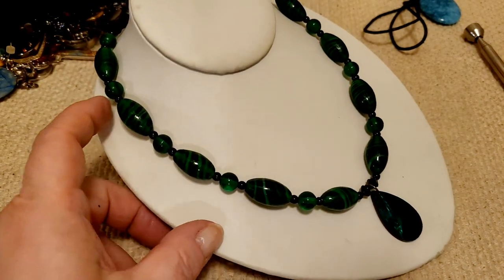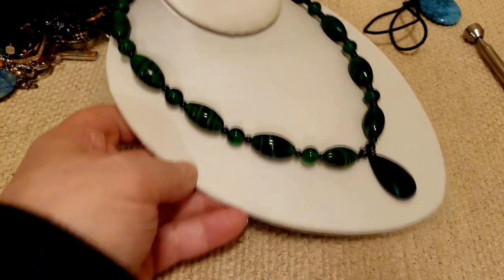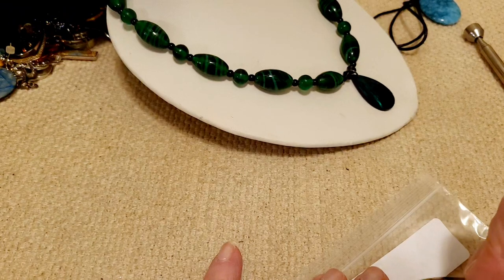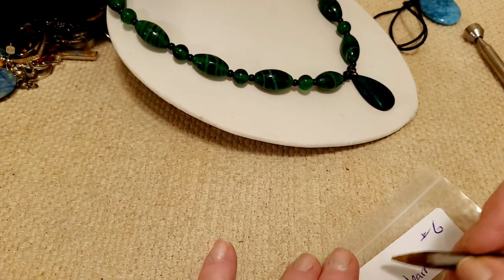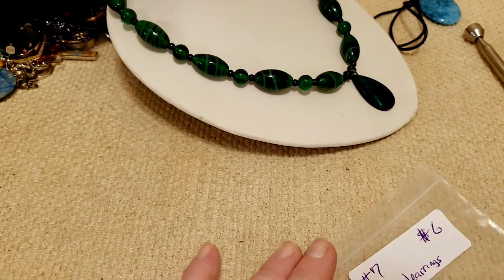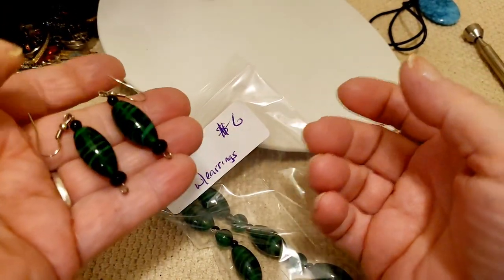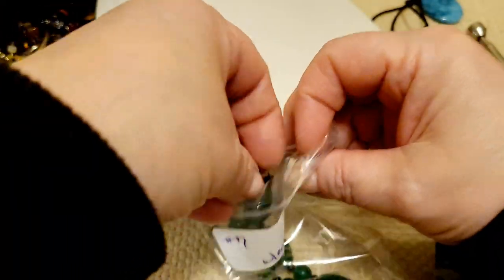Let's do this for $6. And anybody who wants this, I have the matching earrings. They're the shape of this bead. I'll put them in for free. I will add them with the necklace. If anybody wants this, $6. Piece number 7. Here they are. I just wanted to go grab them. I grabbed the earrings. I'll put them right in here with it.